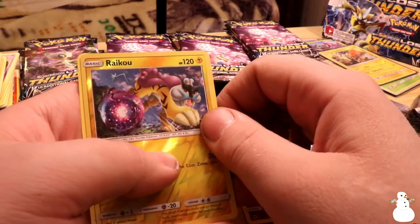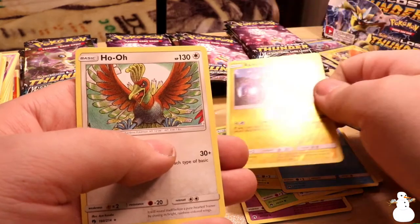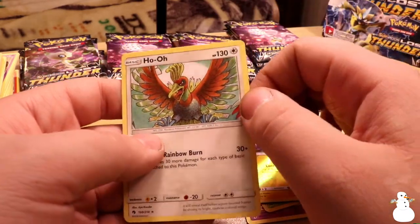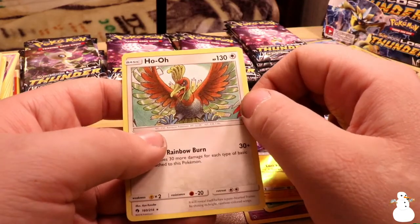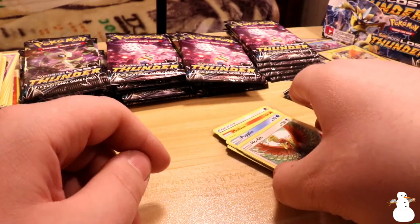Yo, we have a Raikou reverse holo. That one's sick. And finally, a Ho-Oh non-holographic card. Man, I wish that was holographic. That would have been sick. All right. Hey, some really sweet cards, even though they're not super valuable cards.